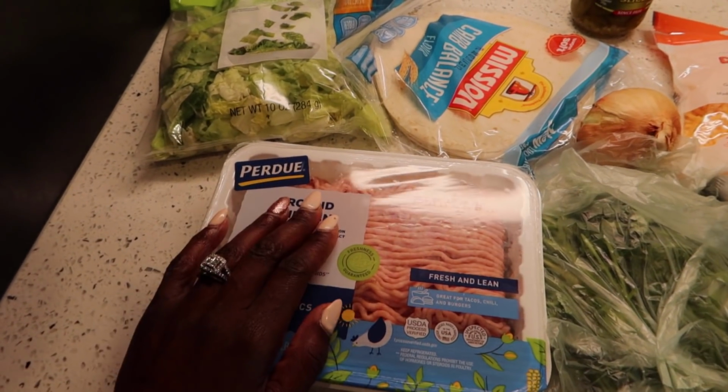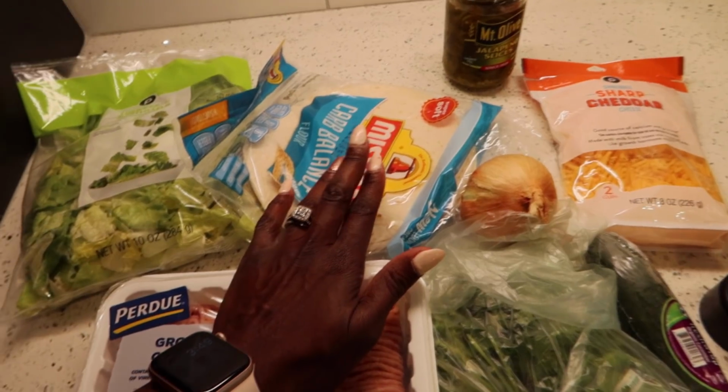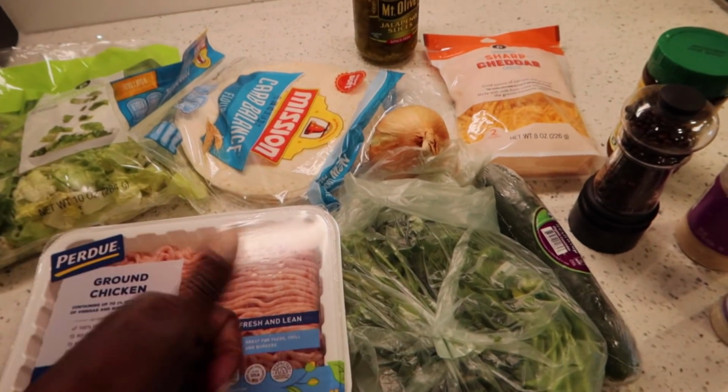Very low calories. I opted out of the ground beef for the ground chicken, which saves me tons of calories. I opted out of the tortillas and just made my own. I'm gonna show you how I'm gonna make them and what I'm gonna cook them in. And I still have the same great seasoning as everything. So it's gonna be amazing. So stay tuned, let's make the meal.